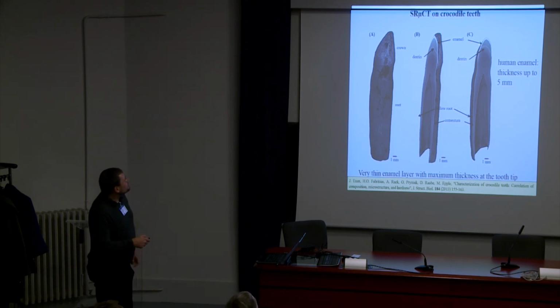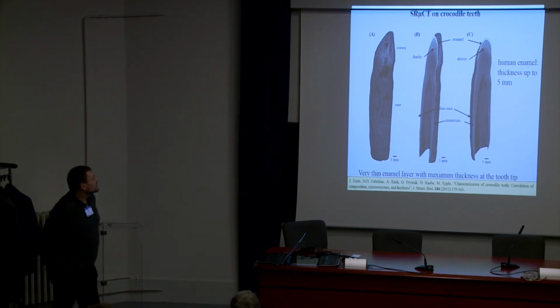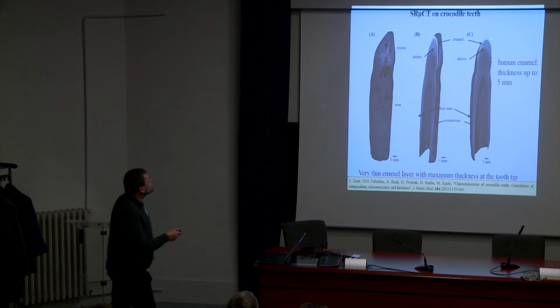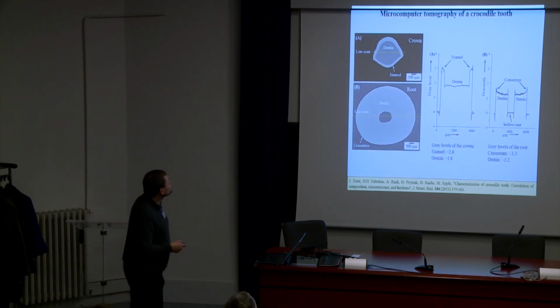The thickness of the enamel is very, very low, a couple of 100 micrometers, which is much less than a human tooth. In our teeth, the thickness may be up to 5 millimeters depending on the tooth, but more of the order of a millimeter as a rule of thumb. So the enamel of a crocodile tooth is very, very thin. Here you can see it again.